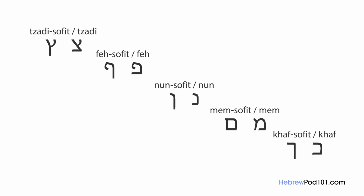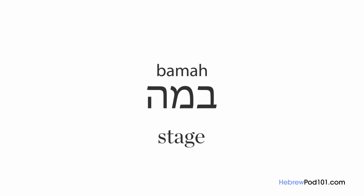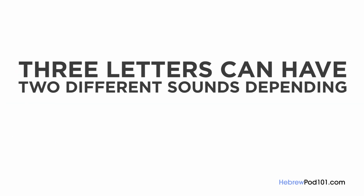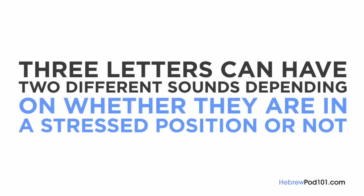There are 5 letters that change form when they're at the end of a word, but they're still the same letter. Chaf, Chaf sofit. Mem, Mem sofit. Nun, Nun sofit. Pei, Pei sofit. Tzadi, Tzadi sofit. Here's an example of how this works. The letter Mem looks like this in the beginning or middle of the word, like in the word for stage, Bama. When it comes at the end, it looks like this, like in the word for the sea, Yam.